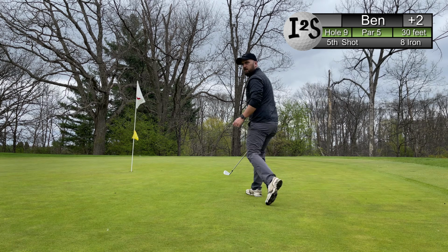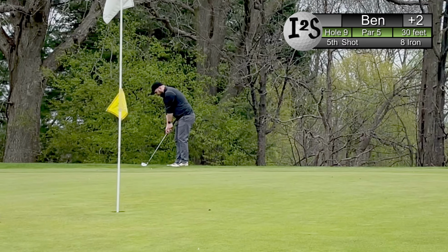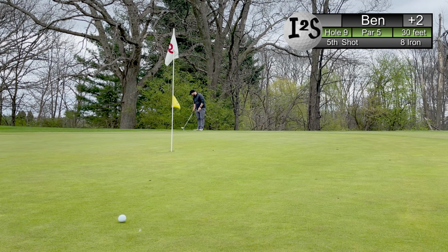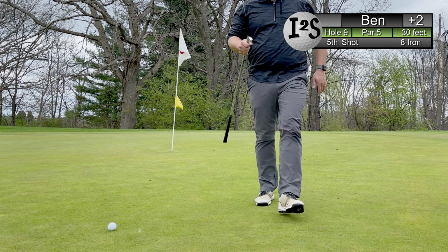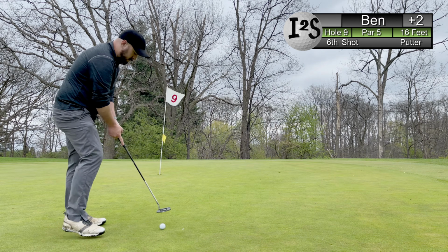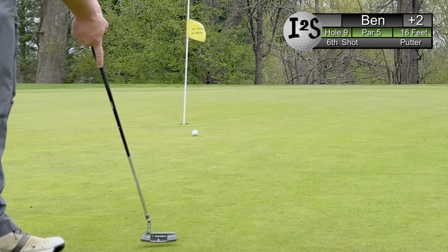I've been playing this bump and runner a little bit. Slow. Yeah. I don't think 8-iron was the right play. Probably for going back up the hill, not down the hill. As you saw from before, back up the hill, a little right to left. I've been leaving this short. I'm gonna try to not leave it short. Left it short.